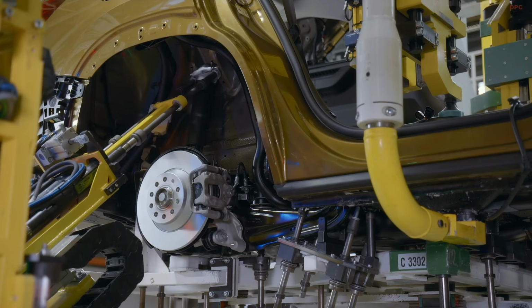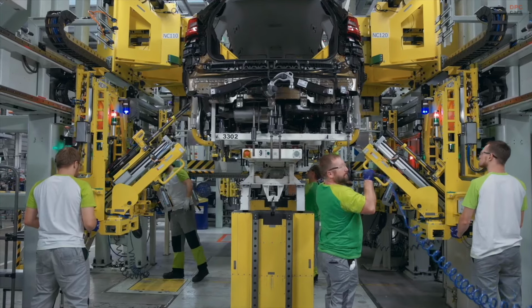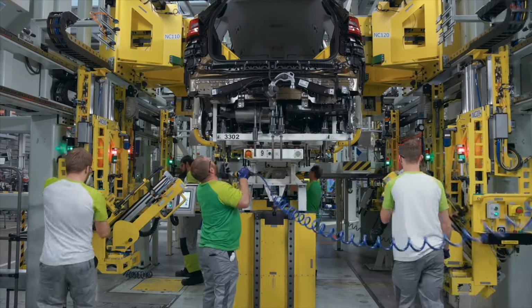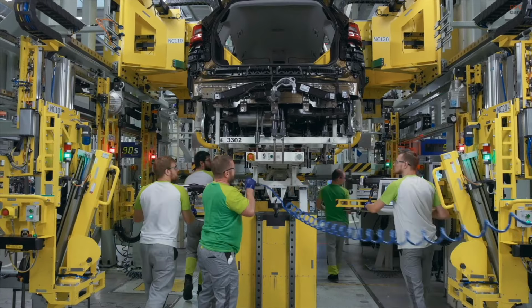Škoda Auto began its SUV campaign with the world premiere of the Kodiaq in September 2016. This milestone was followed by the launch of the compact Karoq in 2017, the Kamiq City SUV in 2019, and the all-electric Enyaq SUV in 2021.